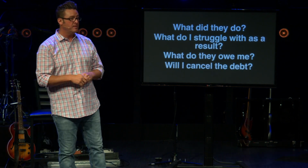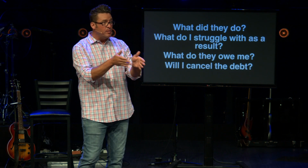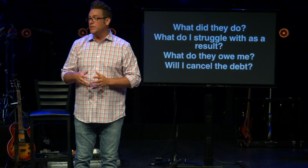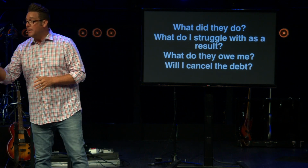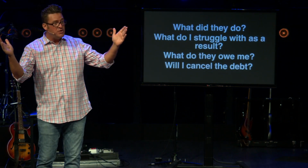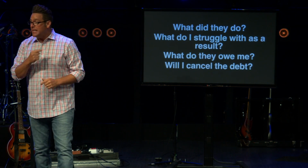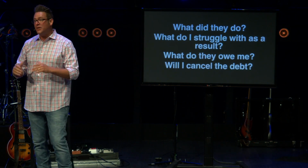A first marriage? Tucking you in as a little boy or little girl at night? You know, they didn't do that. That's what they owe you. They owe you some money. They owe you reputation. Specifically, what is that? And ultimately, where you're going to get with this question is they can't repay the debt.